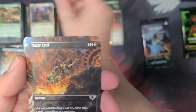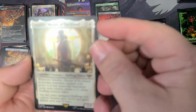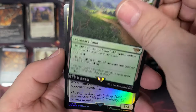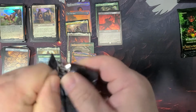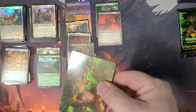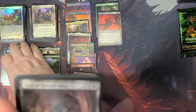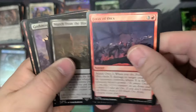Alright, there's Nasty End, which is one of the panoramics, and we have our rare, Ceradoc, the Master of Buckland, the Shire, and our foil common with the Nimble Hobbit in our last pack here. Of the regular stuff, the meat, the beef and potatoes, until we get into the good stuff and do a little bit of dessert. And no list hits. Wow, I don't think I've ever opened a bundle before with 0 list hits. That is a first. That's pretty crazy. So here we go.